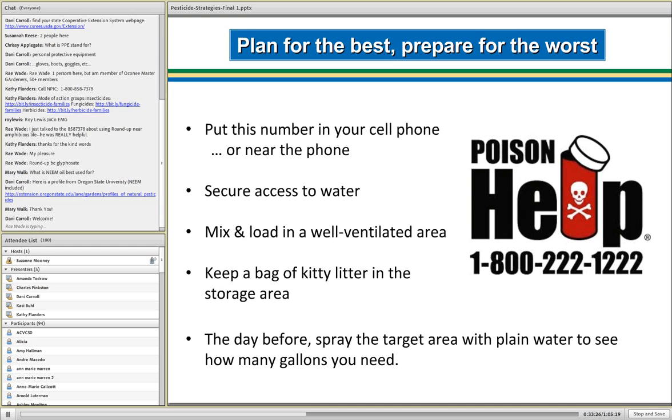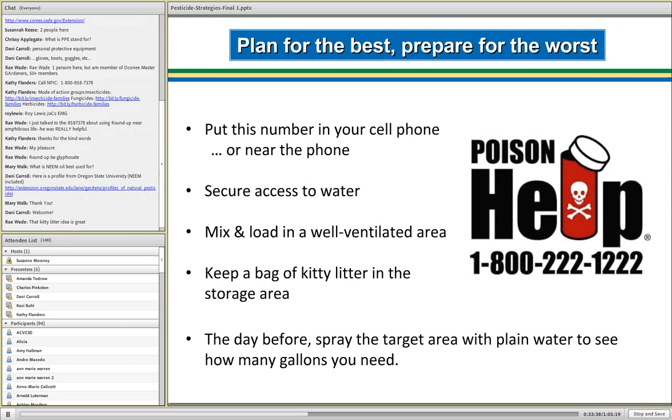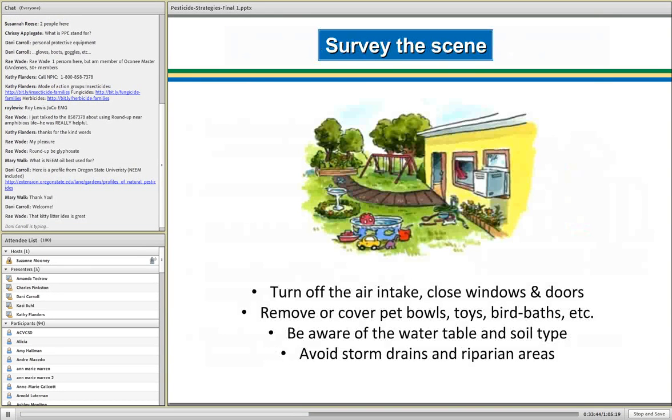The day before you're ready to spray, if you don't know how many gallons you're going to need from prior experience, spray the target area just as you would the next day, but use plain water to see how many gallons you're going to need. That'll help you avoid the problem of leftover diluted pesticide if you are diluting. All right, now we're ready.